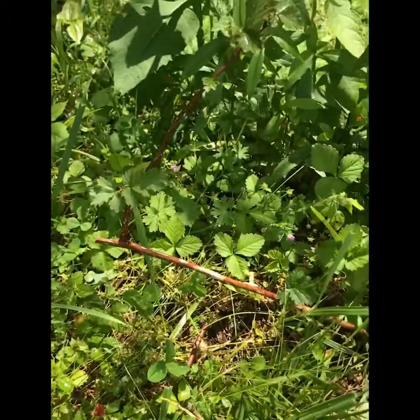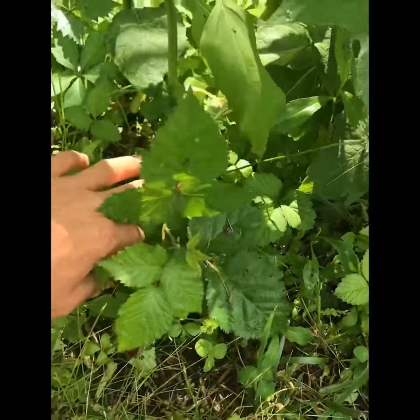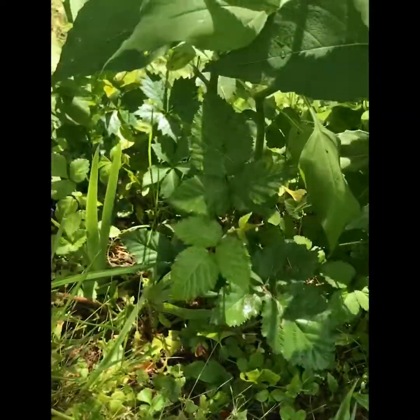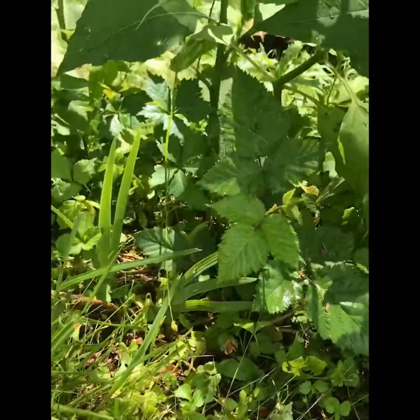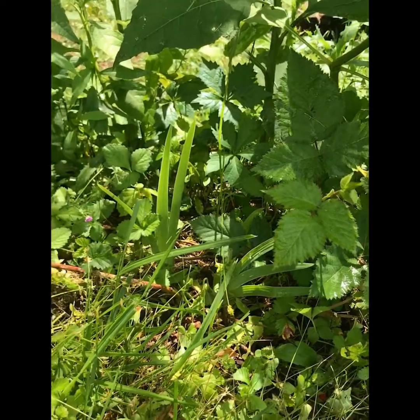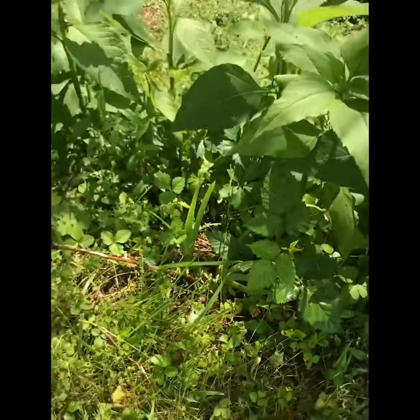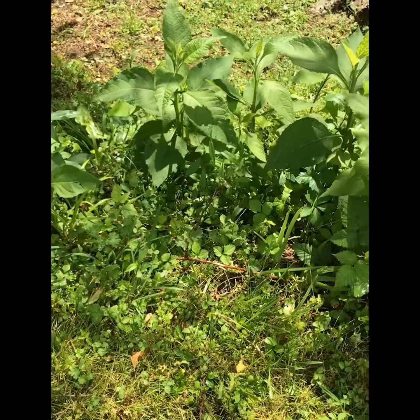Here we have a couple of blackberry plants coming up. There's a lot of blackberries, black raspberries. There's blueberries, wild blueberries, elderberries, and there's even mulberries that come out of the mulberry trees that I'll show you later on.